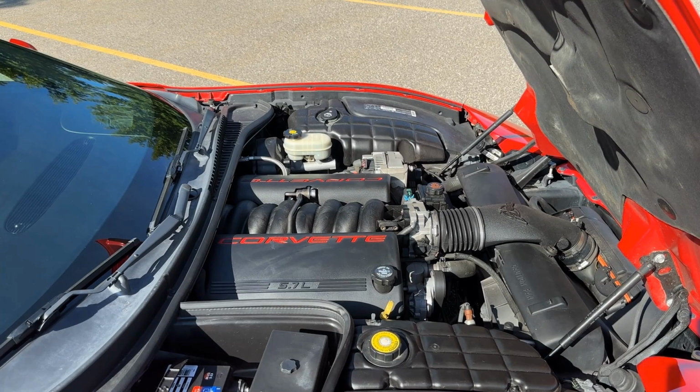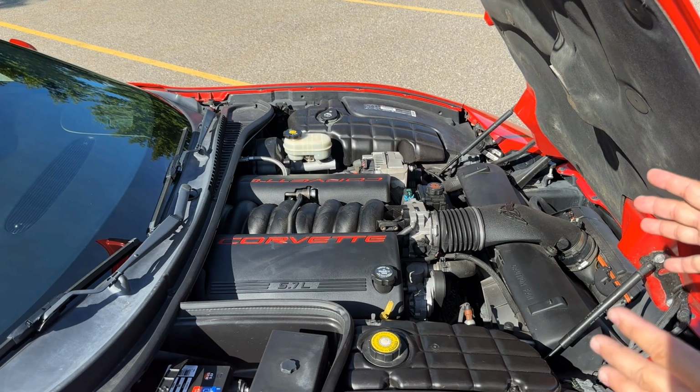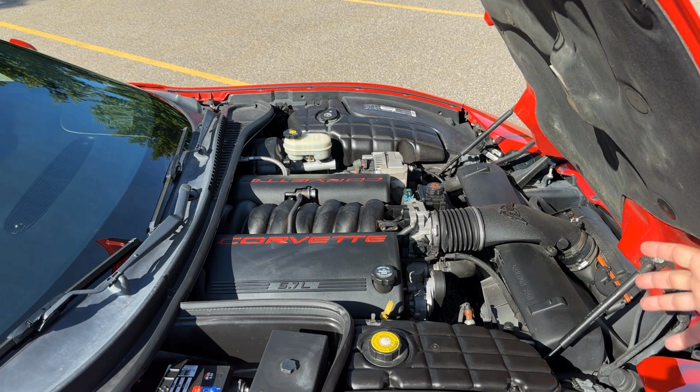Under the hood, the most important thing, other than the usual, where you're going to want to check oil levels and what the oil consistency feels like. If there's a date code on the battery, you want to see how old the battery is. But on a C5 Corvette, a common failure point is something called the Harmonic Balancer.